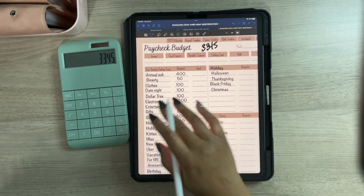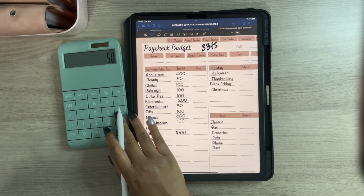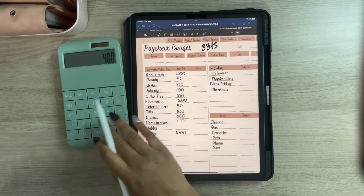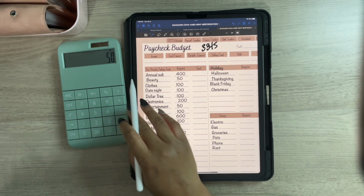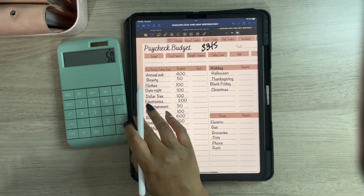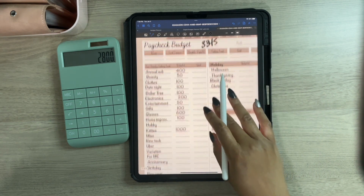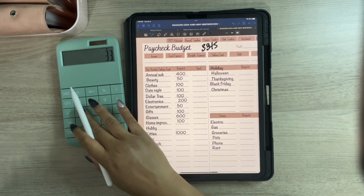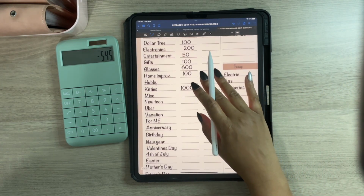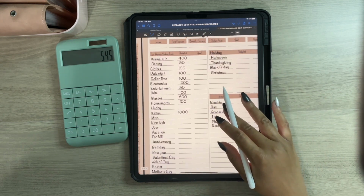Okay, so let me just total this up to see what I'm working with after this. 400 plus 50 plus 3, 5. So we're at 2,800 and 3, 3, 4, 5. I have $545 to work with. Okay, that's not bad. 545. And so now let's just go into these envelopes.